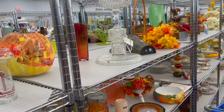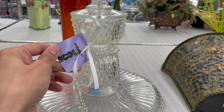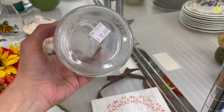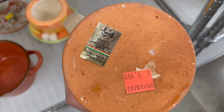Careful. Alright, over here, someone did a little home project with the Indiana glass. Actually, it looks kind of cool, but it says reversible. That's awesome. Ooh, we have some M&Ms and glass. $12.99. Have that again. Is that on sale now? This looks like Stangl. 1988. Oh, it's not. It is signed, though.